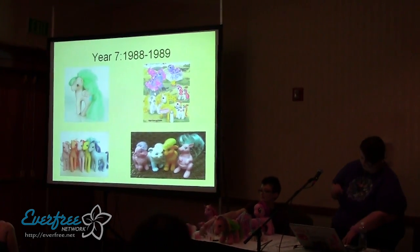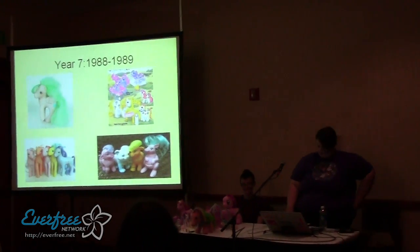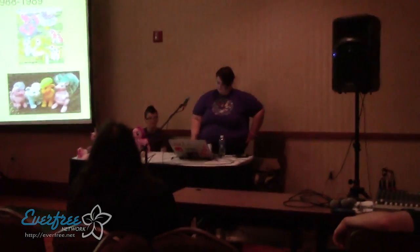And the last 4 pony friends, which were a lamb, calf, kangaroo, and panda. 2 older poses, the baby bouncy pose and the powder pose, were altered for this year and were used as poses for the merry-go-round set.